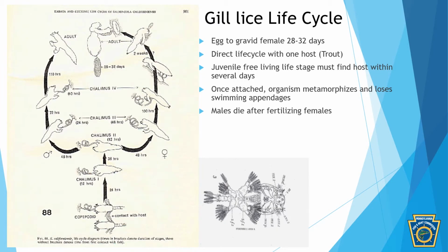The male, after it fertilizes the female on the fish, it'll die. Females remain there. They can have 2 clutches of eggs, approximately 100 eggs per clutch. And so you can figure each female can produce about 200 eggs.